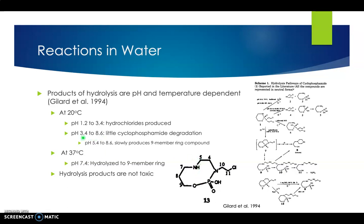And just to put these pHs into reference, EPCOR likes to maintain their wastewater at an average pH of 7.6. So that's within this range where there is some of this 9-member ring compound produced, but it's at pretty minimal levels. So it's mostly cyclophosphamide that's going to be present in wastewaters, at least those treated by EPCOR.